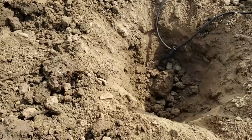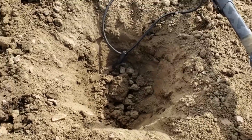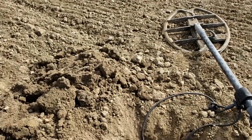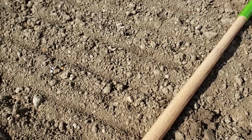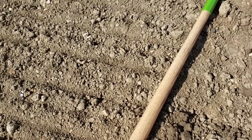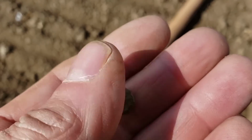This ground is really sandy and super easy to dig, so we're digging every little blip. So, anyway, hopefully I'll find another one. You know, everything out here is either really big or really small. And I just found the smallest coin I think I've ever seen.